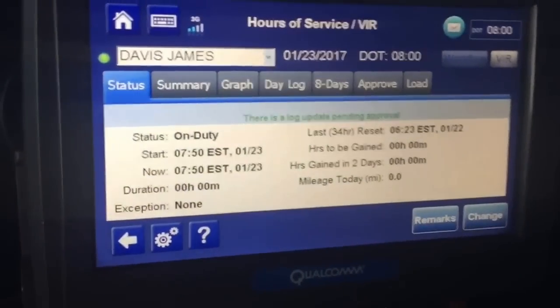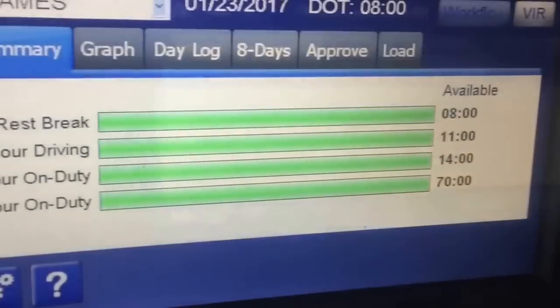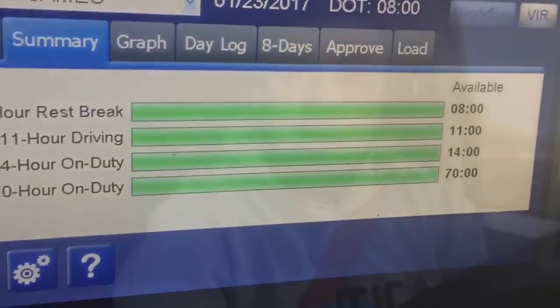Okay, I have just started my pre-trip. Got fresh clocks all the way around. All right, it is time to get started. But my first stop of the day is the Greer Yard. I've got to pick up a trailer and take it to Tennessee. And I have to get a new badge.